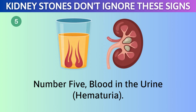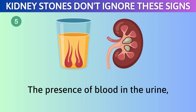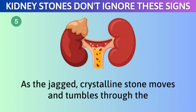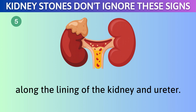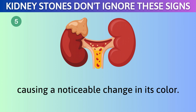Number 5, blood in the urine, hematuria. The presence of blood in the urine, a condition known as hematuria, is a hallmark sign of kidney stones and one that should never be dismissed. As the jagged, crystalline stone moves and tumbles through the narrow passages of the urinary tract, its rough edges can cause tiny cuts and abrasions along the lining of the kidney and ureter. This minor bleeding results in blood mixing with the urine, causing a noticeable change in its color.